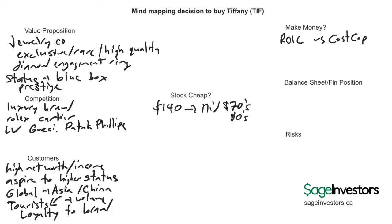So when I looked at Tiffany's return on invested capital over the last 3 years, they've come in between 19 and 20%. And when you compare it to the company's cost of capital, that's about 9%. So this is a company that's creating tangible profit, pretty nice double-digit tangible profit.